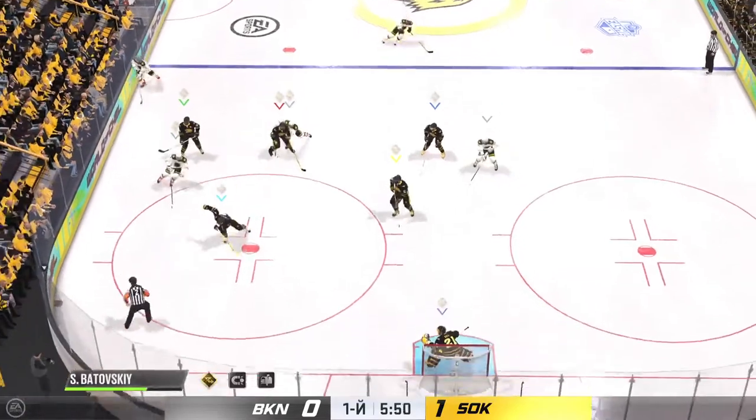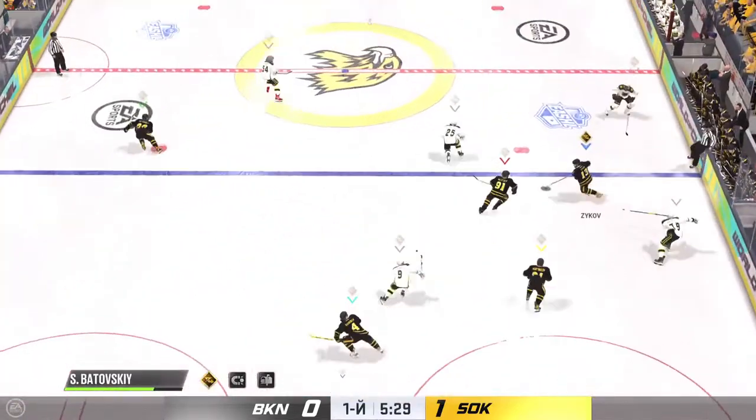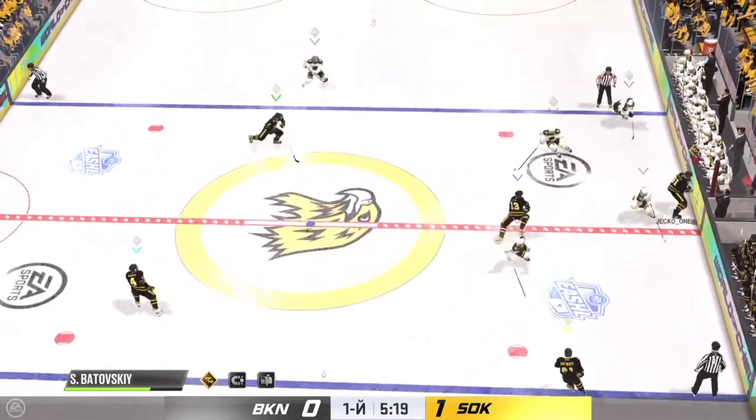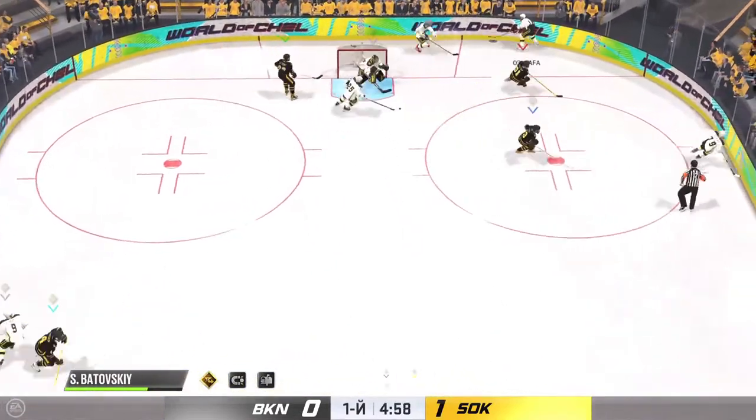Stockholm's got it across the line. The Griffins gain possession along the wall. Good read with the stick to break that up. Sends it in on the attack.